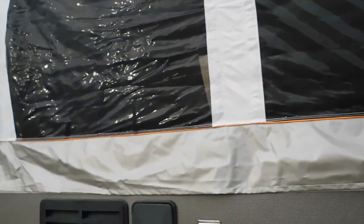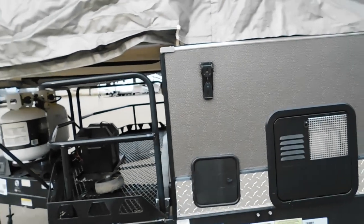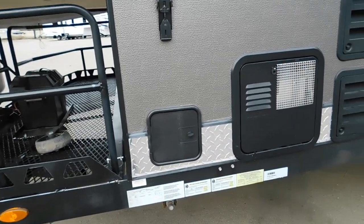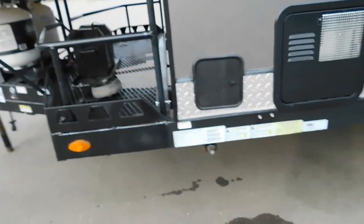So before going inside, we've got our unit level. Let's go ahead and stabilize the unit. On all four corners here, you have stabilizing jacks.